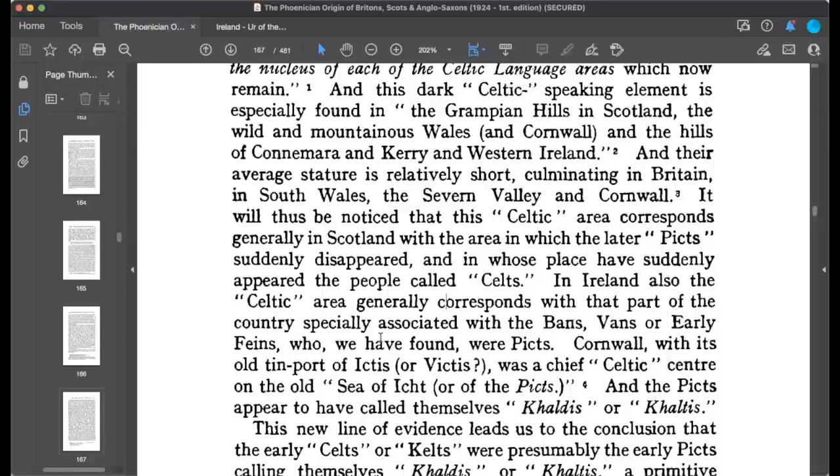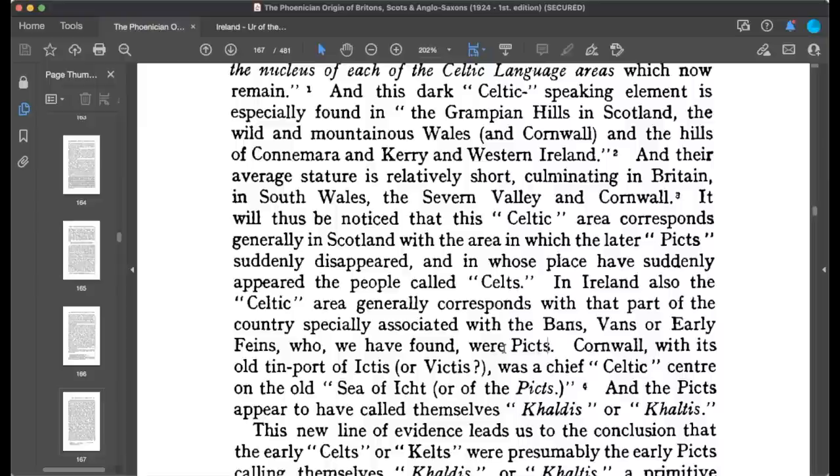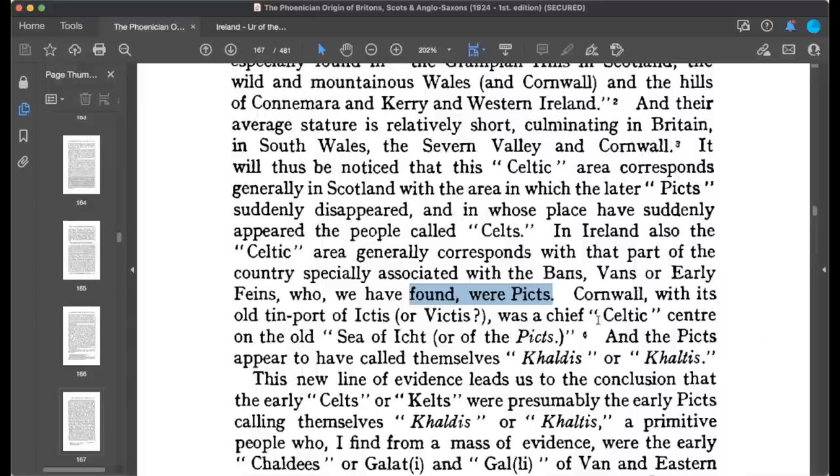In Ireland, also the Celtic area generally corresponds with that part of the country especially associated with the Bans, the Vans, or early Fiends, who we have found were Picts, all right? These were dark-skinned people. Cornwall, with its old tin port of Ictis or Victis, was a chief Celtic, in parentheses, center for the old Sea of Itch, or the Picts, all right? These are all Pict lands. And the Picts appear to have called themselves Chaldees.